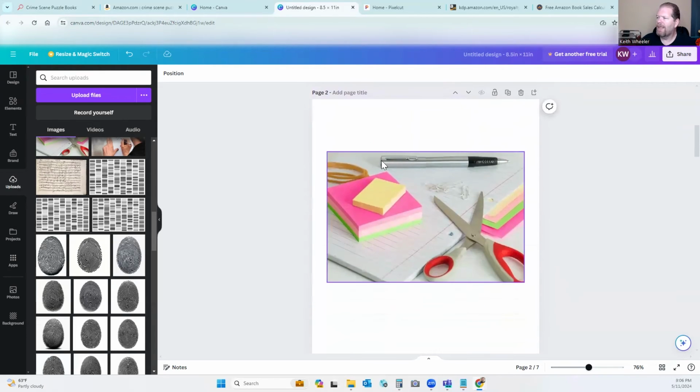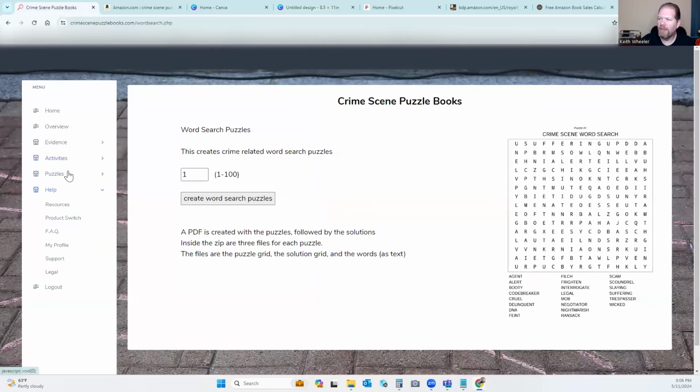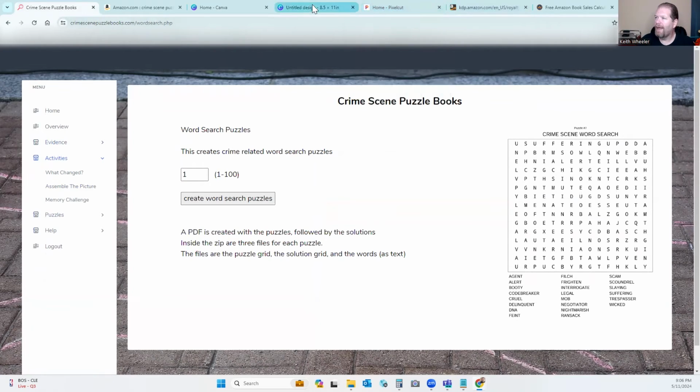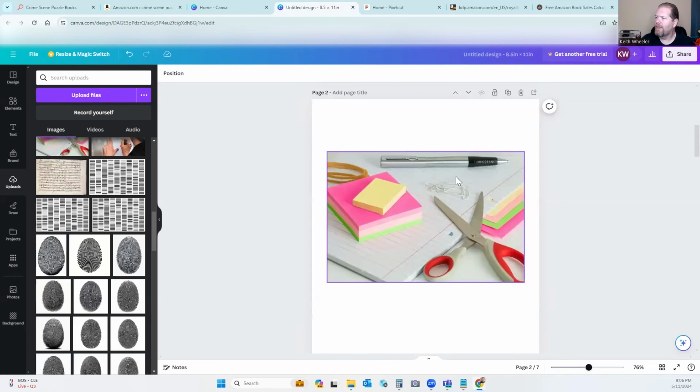The next one I did, and this is the one he was talking about earlier, is right over here. He talks about changes, what's different in activities, what changed. I took an image and I just took it off Pixabay. But obviously, if you're going to do it for your own book, I would strongly suggest doing something that you actually pay for. So maybe Depositphotos or something like that. Anyway, so I did that, and I took this image right here.